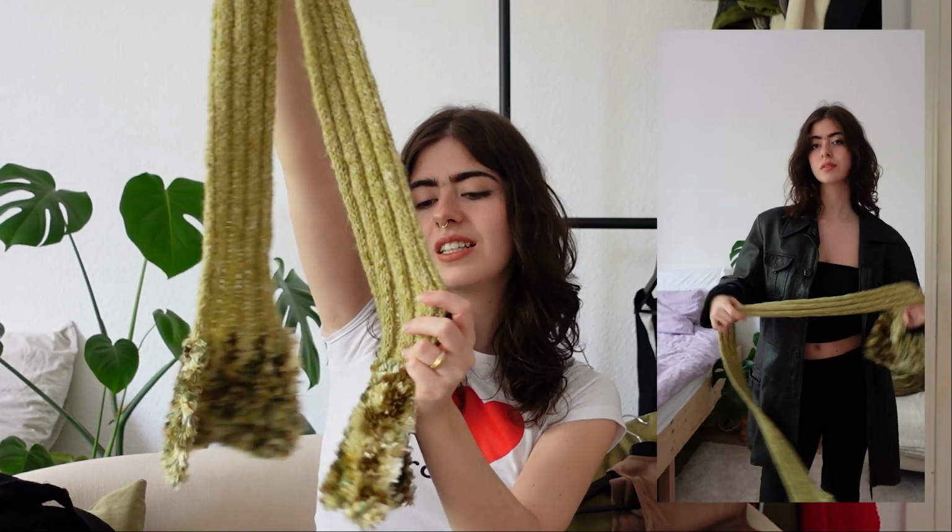And then the last item is this tiny scarf. It is knitted and it is in this beautiful green color. I love green so much, so it was really not a question if I should buy it or not. It was pretty clear that I would take this home. I also really like the more fuzzy ends of the scarf. It just looks very cool, and I usually just wear it very casual like that, and I just love it. And this scarf cost 10 euros, so I also feel like that's a pretty good price.